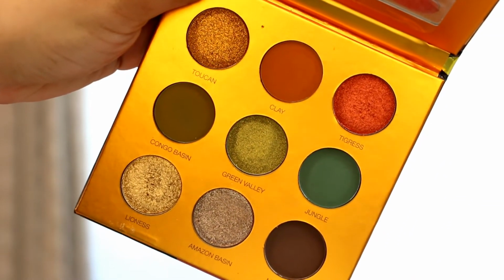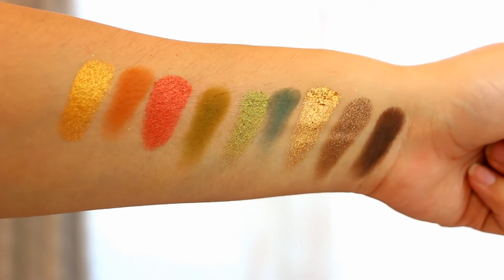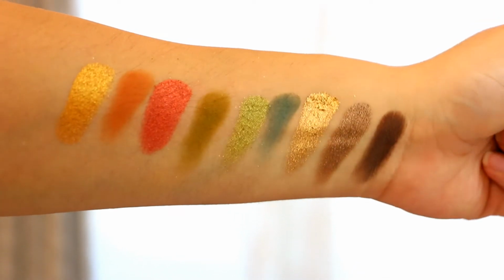I think it's called the Crown Queen. I forget what it's called, but this one, definitely my number one. Definitely my number one in the whole brand itself. It is just so beautiful. It's super rich and bold and in your face, but it's such a beautiful quality palette.